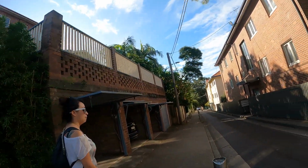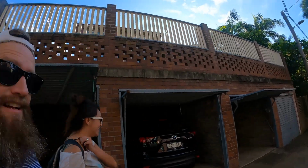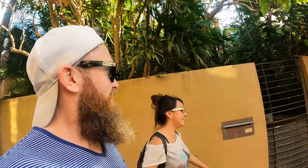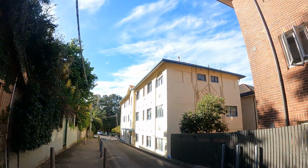Yeah, let's go this way. Looks nice. Just following this lady. Yes, follow the lady. Always follow the person that walks with good intentions. She knows where she's going. She doesn't look lost. Like not us. At all. No, we're all lost. It's nice, a little jungly. There's some nice houses around here.